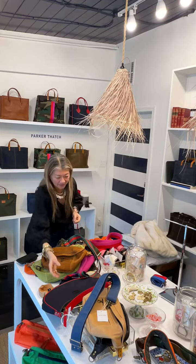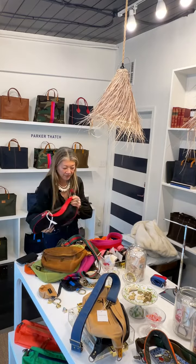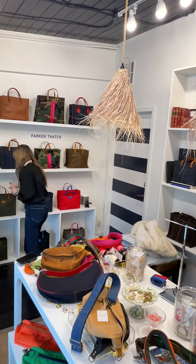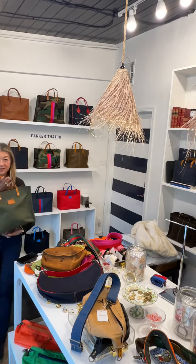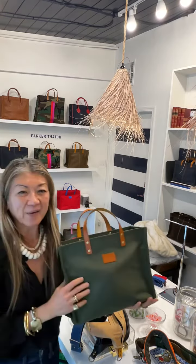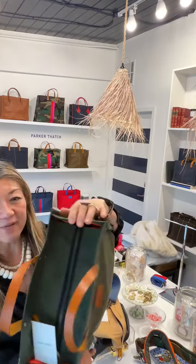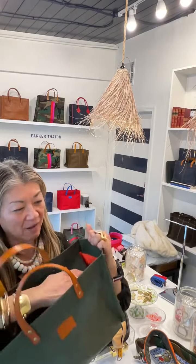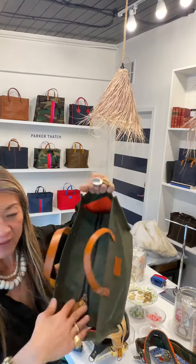I know boring, but can we see the olive nylon medium Mimi with the camo strap? Yes, not boring at all. And I was just admiring this because someone bought this yesterday and I was like, I love this. And I love this because it has orange on the inside. So it's not boring at all. Olive with the pop of orange all on the inside.